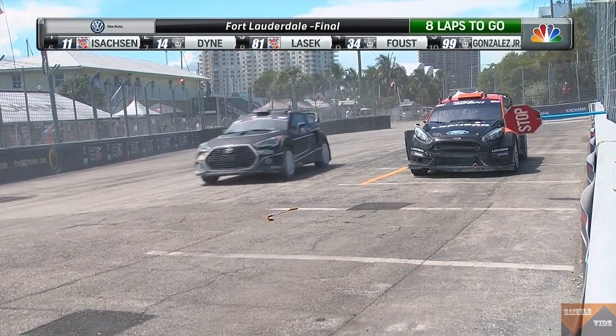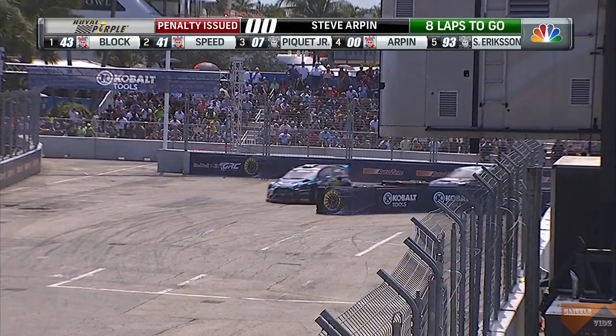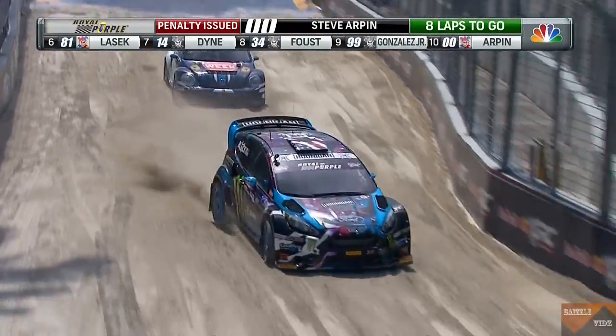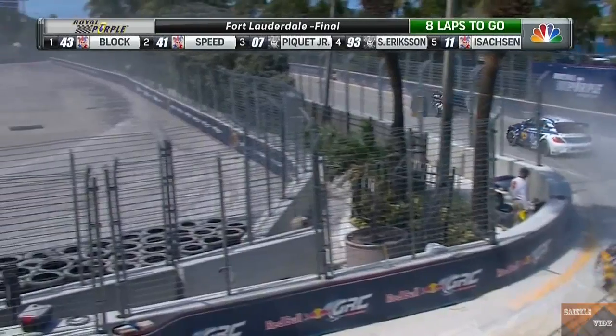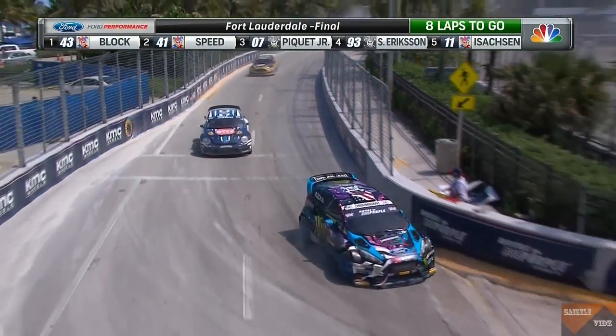Oh, we got a car stopped here, and that's Steve Arpin. That would be for something that happened on the opening lap, opening turn. All of that contact. Oh, we've just heard he's been deemed to have jumped the start. So he had to spend 5 seconds in the penalty box. Ken Block leads Scott Speed. Piquet Jr. gets to do his Cobalt Tools Joker lap. So he's got that one up his sleeve.